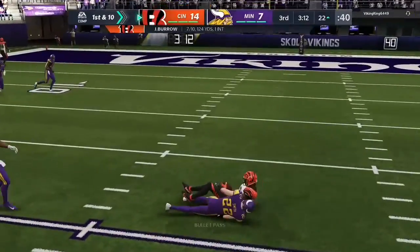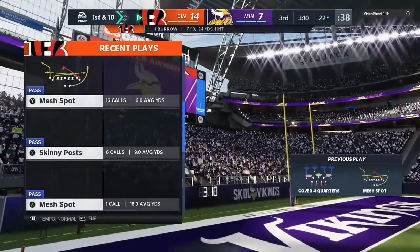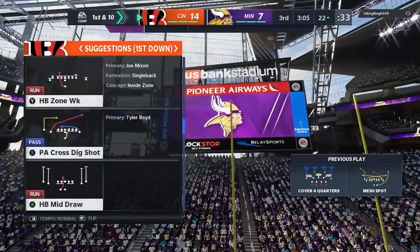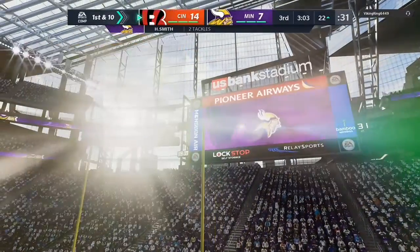A throw over the middle, taken in. And he's got this down almost to the 20 before he's dropped. Another connection between the two. This one good for 12 and a first down.